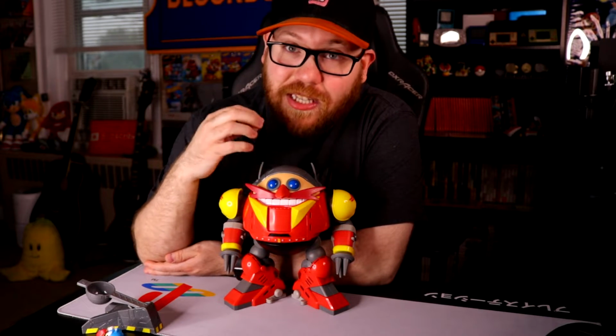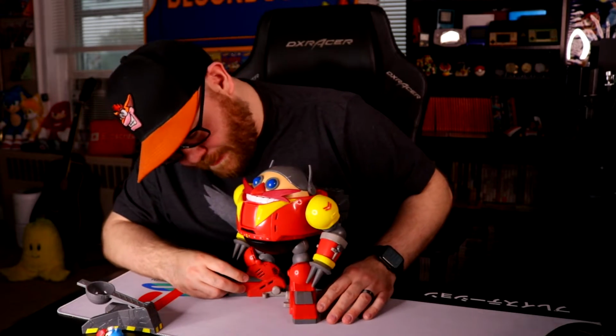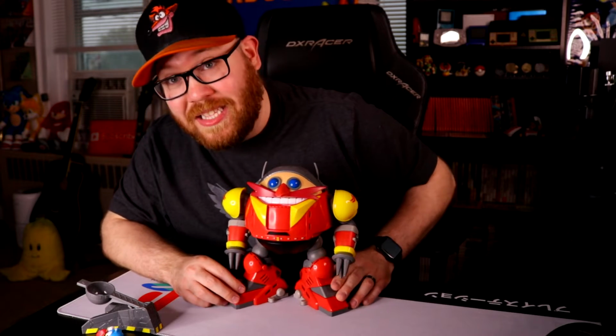It's not an SH Figure Arts. This is a Jakks Pacific child's toy. But for the paint job, they did nail it pretty well on this guy. I'm actually really happy with how this thing turned out.